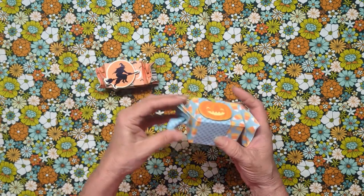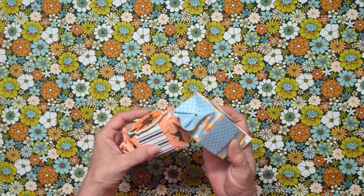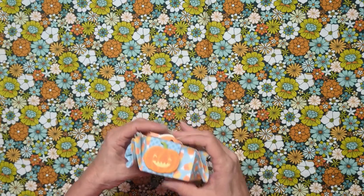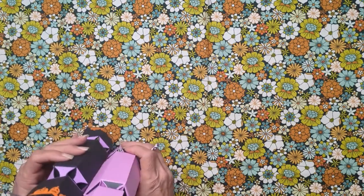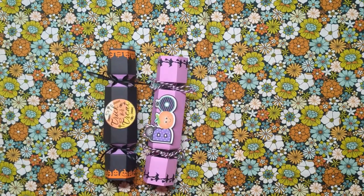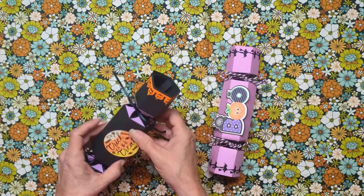And then you just push it and twist it. And it makes little candy boxes. And I thought these were the cutest. I can't stop making them. I think these are just adorable. So sending a couple of those along. Depending on how the packaging will go, I'm going to try to send both of these, but I may have to put one inside the other.